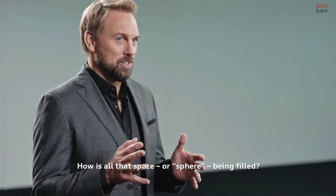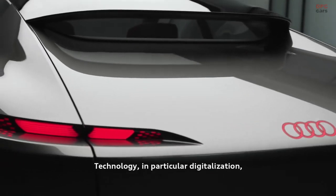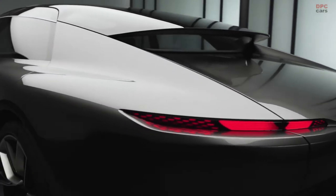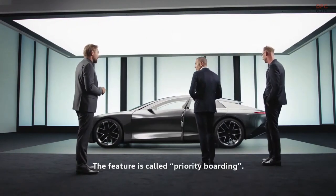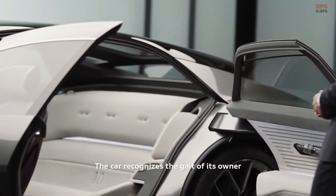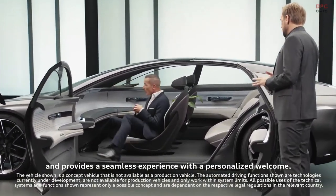Hendrik, how is all that space or sphere being filled? Simply with experiences. Technology and in particular digitalization enable us to create unique experiences while being on the move. With the Grandsphere concept, the experience already begins when you approach the car. The feature is called priority boarding. The car recognizes the gait of its owner and provides a seamless experience when getting in with a personalized welcome.